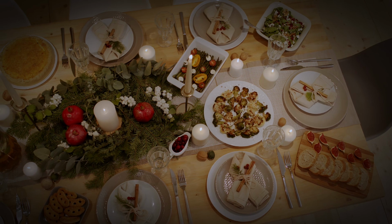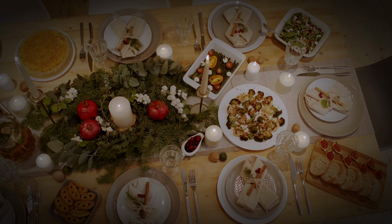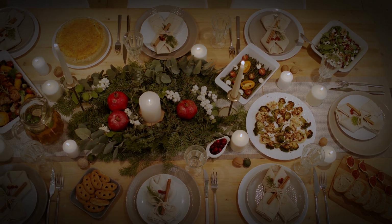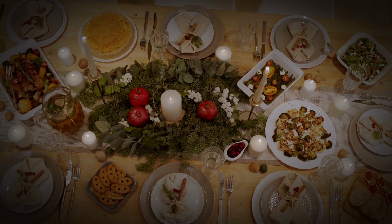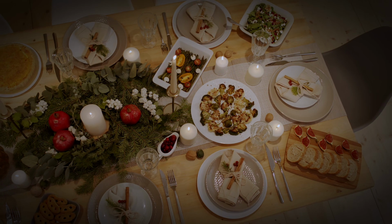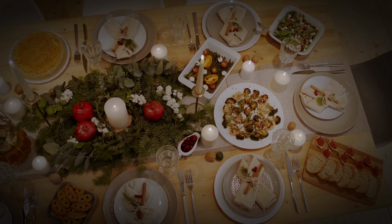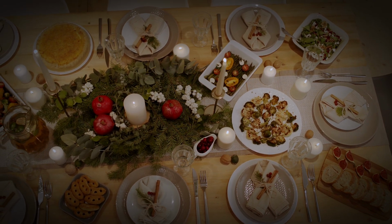Next, cook the eggplants. Heat a large skillet with a tablespoon of olive oil over medium-high heat. Fry the eggplant slices in batches for 2 to 3 minutes on each side until they turn golden and soft. If you prefer, you can brush the eggplants with oil and bake them in the oven at 400 degrees Fahrenheit, 200 degrees Celsius, for 20 minutes, flipping them halfway. Once cooked, set the eggplants aside on a plate lined with paper towels to absorb extra oil.